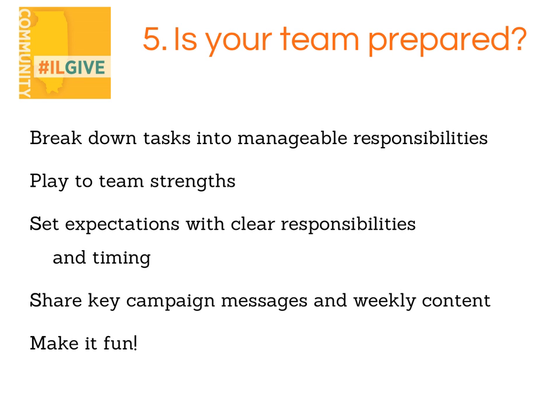Number 5 is making sure that your team is prepared. So we have some great resources in the nonprofit toolkit that talk about some of the different roles that your team could take on. Or even if you want to check out our blog, we have some great blog articles about how to get your volunteers involved, how to get your staff involved, and making sure that the responsibilities are manageable for everybody on your team.